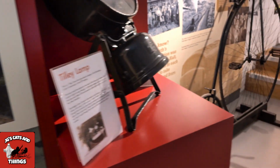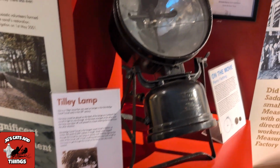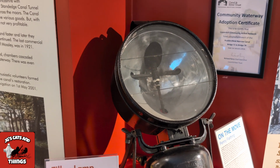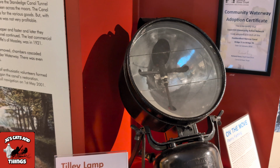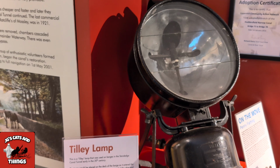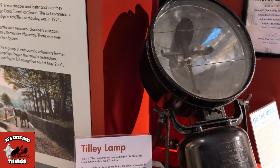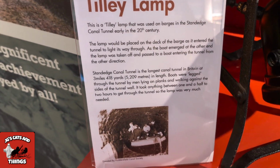And a Tilly lamp. Don't walk in front of me, please. Yes, you will. It says this is a Tilly lamp that was used on barges in the Standedge Canal Tunnel in the early 20th century. The lamp was placed on the deck of the barge as it entered the tunnel to light its way through. So, a bit more to it.